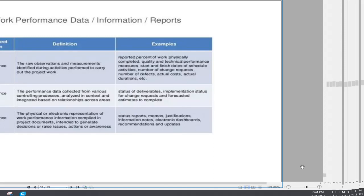So, if a major stakeholder wants a status report, what will you give them? What performance data, information, or report? Obviously, a report, because the report is the concise one and it encompasses work performance information and data. Here are some examples.